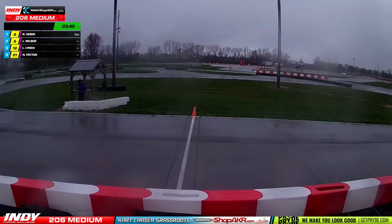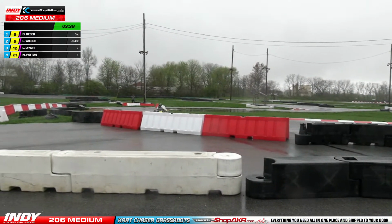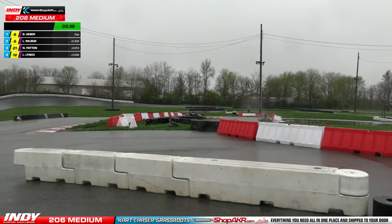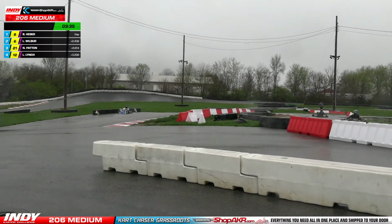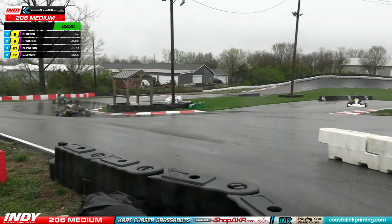Hold on to it. Believe that was Lynch that may have driven off the racing circuit, as Heber puts up a 48.7 to start off the session. Lynch, for that ride in the grass, went in the 51.9s to begin the group.